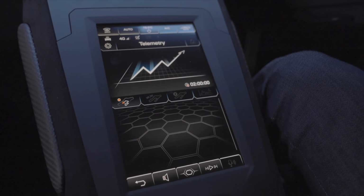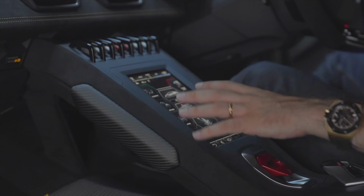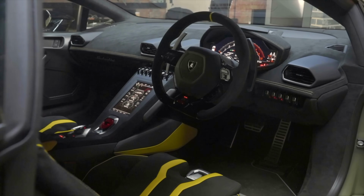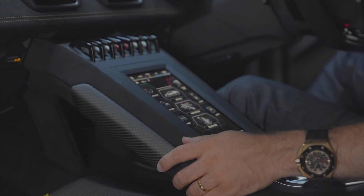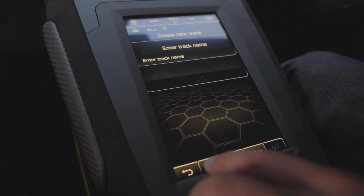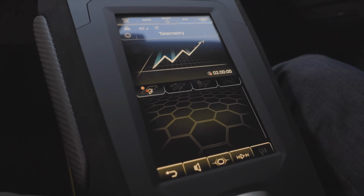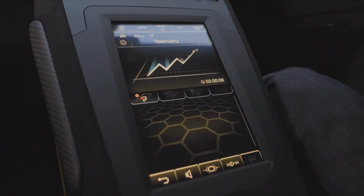Over 25,000 lines of code were written specifically for the telemetry program. It links in with Lamborghini's customer app, but it'll do things like automatically detect what circuit you're at, track your lap times, log your G-forces, etc. Now, all of this stuff links in with the telemetry system, so you can overlay it, look back at your laps, see where you can improve, or just overall have a great inbuilt system to record your track day settings.